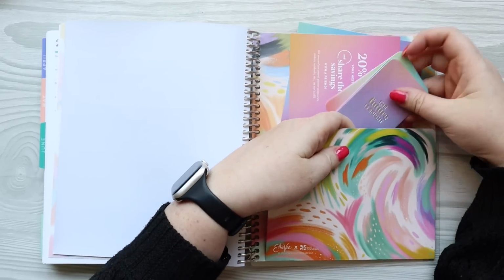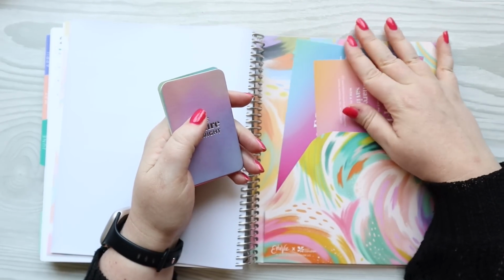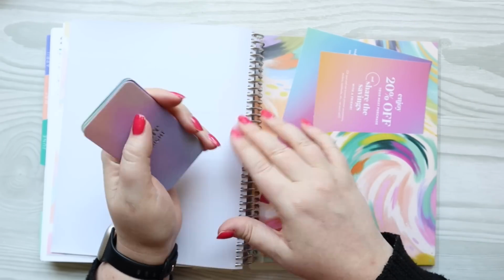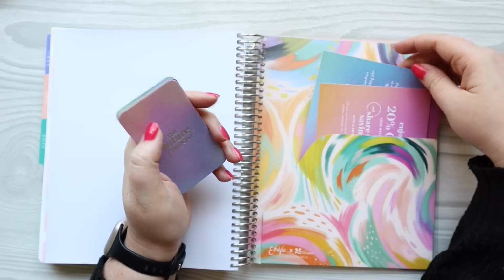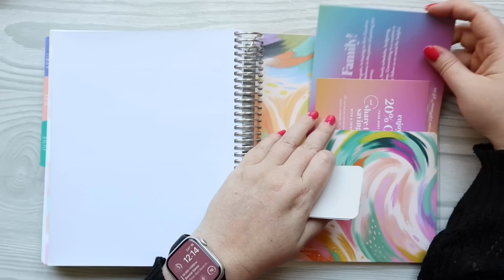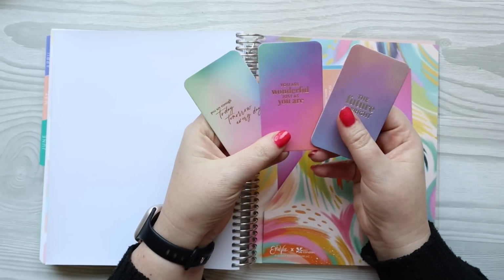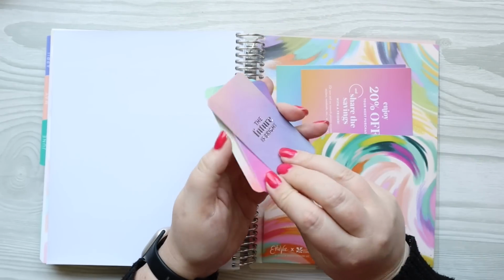This year, the little extras that usually come with your planner came in my back folder, and they weren't in a cellophane bag like they usually are. I don't know if that's how they're coming for everyone or if this just was for the influencers. But in here you have a little welcome. You have 2 20% off coupons on this, and then you get 3 different compliment cards, and you can write little notes on the back.